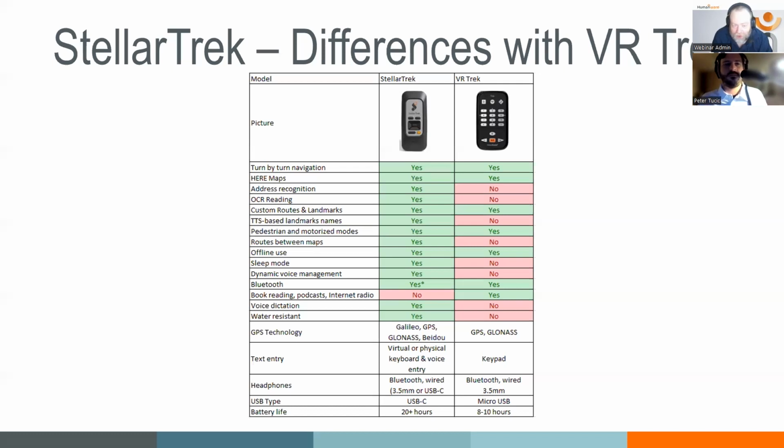The StellarTrek has voice dictation, which the StellarTrek doesn't, and it is also water resistant. It's not waterproof, so I would recommend against dropping it in the pool, but if you use it outside in the rain or something like that, then you will be fine. Now, another great news is the GPS technology.